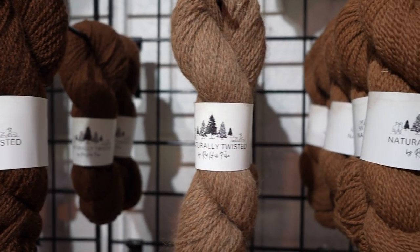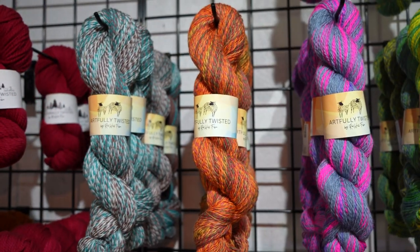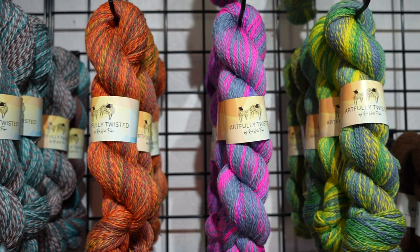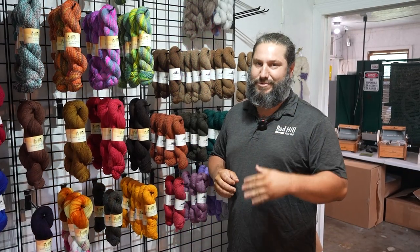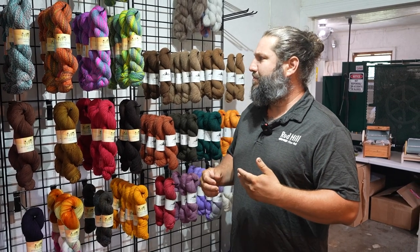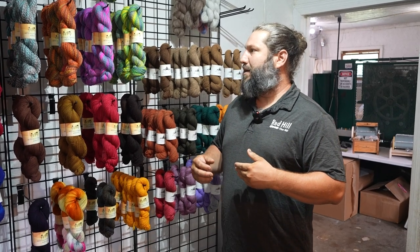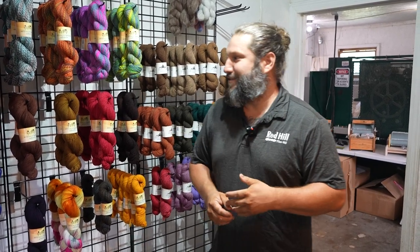We are alpaca farmers by trade, so we like to stay true to that and always have a pure alpaca offering. Next is what I said I would never do, and that is spin superwash wool. However, we spun this up for a special occasion, absolutely loved it, and we just kind of stuck with it. So the handle's really nice, it's very durable, it holds color brilliantly. We just became a fan of it, honestly.